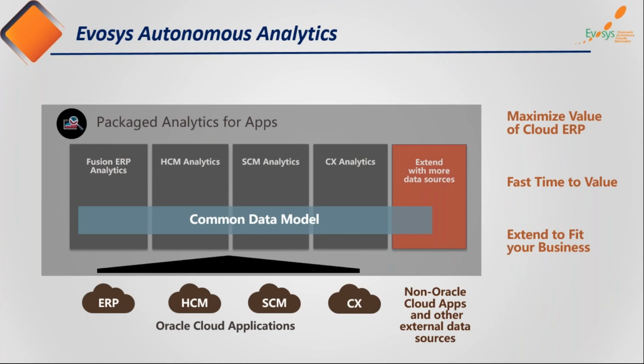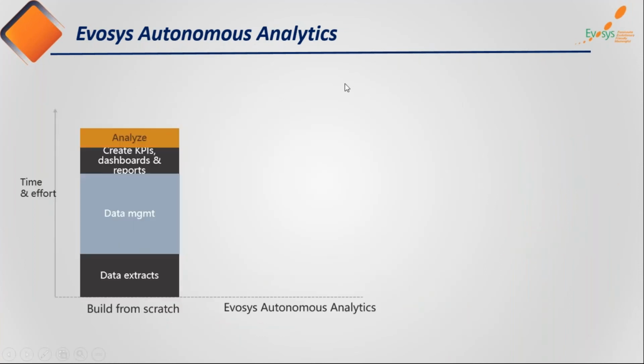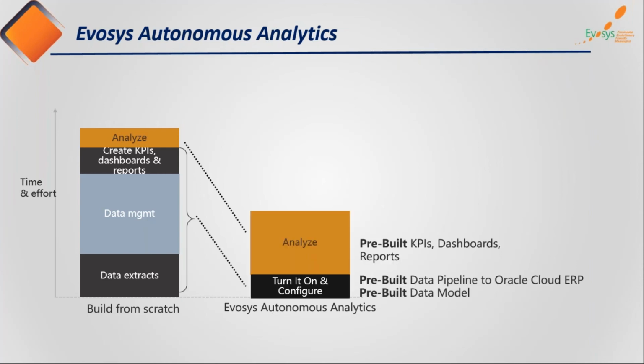Yep, this is the pre-built package from EvoSys, where we have a lot of pre-built analytics, and as Pamin explained, it can be easily deployed and extended as per the need. Right. So why do we actually need the pre-built analytics? Let's just jump into it quickly.